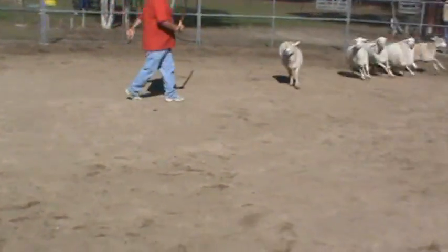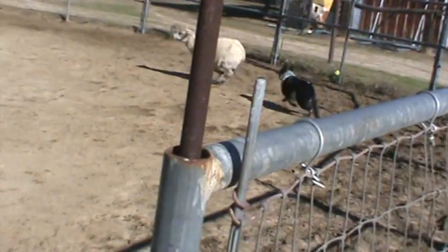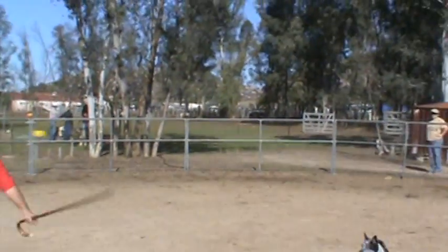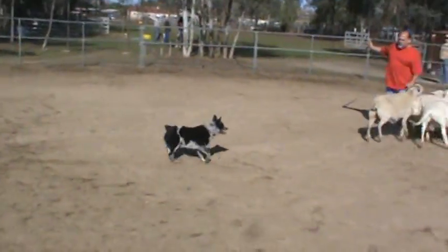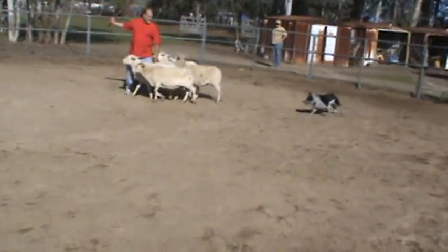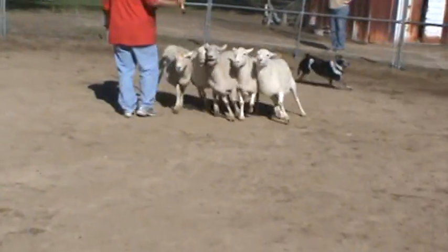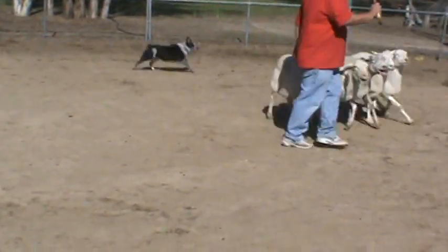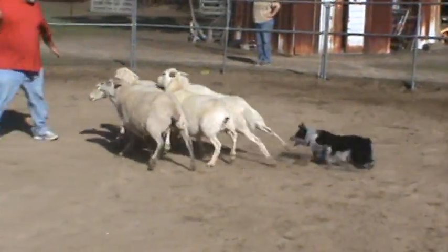Almost. Work that. Get out of there! Push her with your right hand. There you go. Make her circle that way. You step to your right. There you go. Keep pushing in that direction.